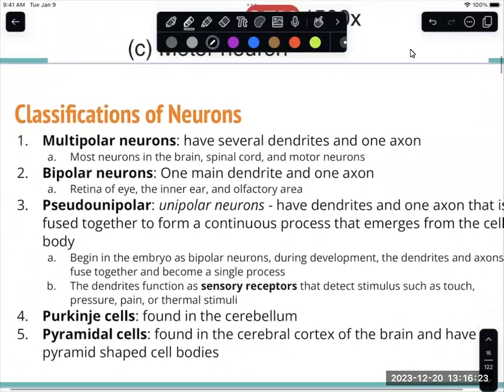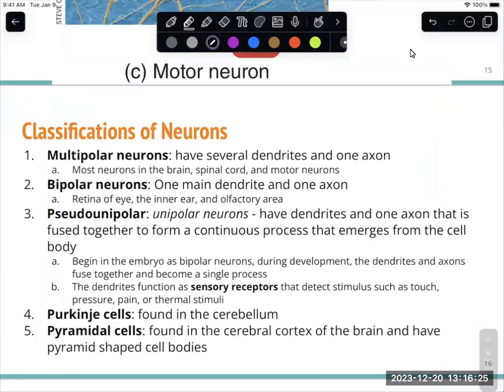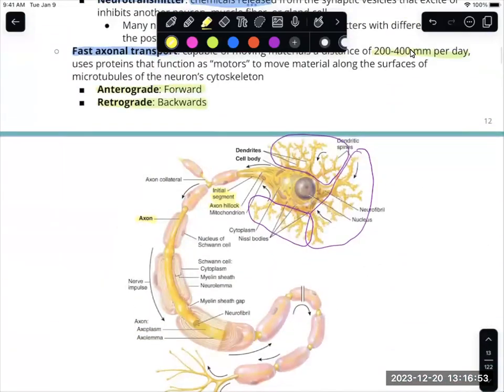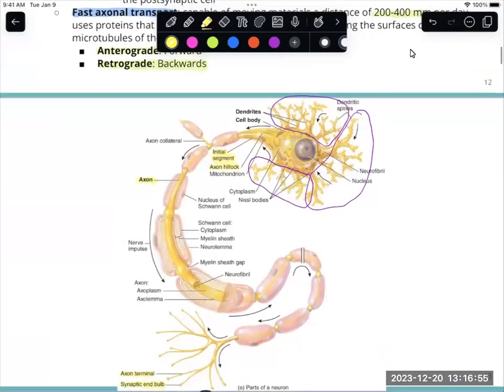So our neurons are classified based off of their shape and/or location. We have multipolar neurons. This is one of the most common because there's several dendrites at one end and one axon at the other. That is this. This is a multipolar neuron.